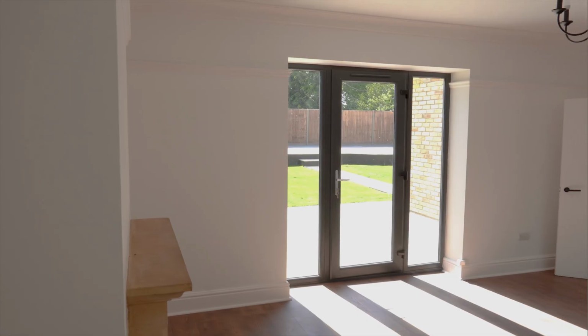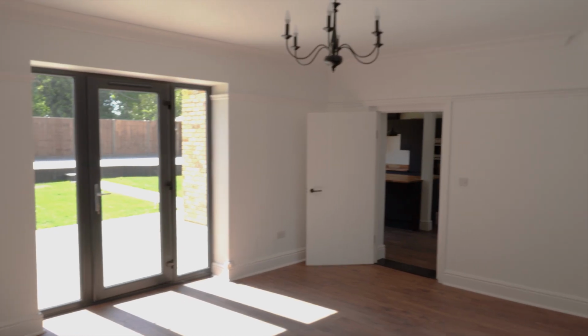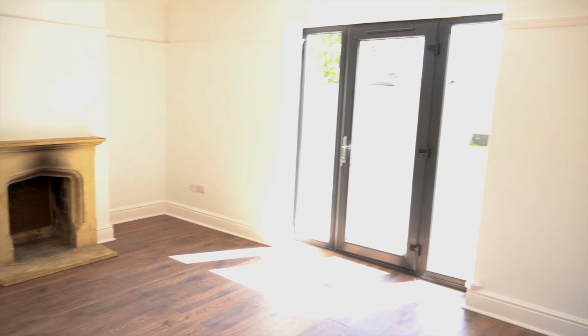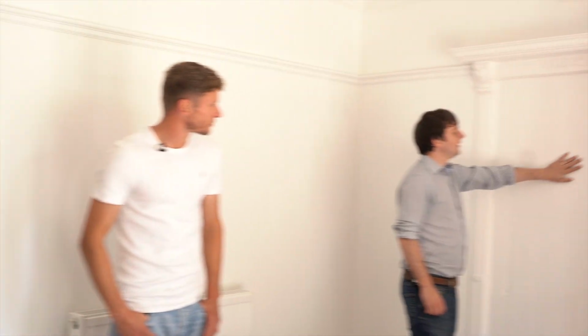Amazing. Wow, another fabulous space with another great echo. Again, obviously an original open fireplace in this room, and it's still working. This room is quite cool actually, it's got most of the original features in here. We've quite literally changed the floor, changed the door and decorated. What was this, a classroom? So this would have been a classroom. This door behind us was the door through to the headmistress's office.